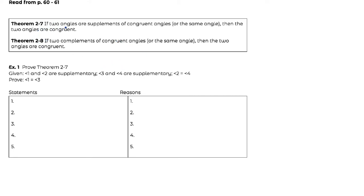Theorem 2-7 says if two angles are supplements of congruent angles or the same angle, then the two angles are congruent. So basically what that's saying is, let's just do this here, angles 1 and 2, and they are supplements of each other because they lie, of course my line doesn't look straight, but 1 and 2 lie on the same line, so we know that angle 1 and angle 2 add up to 180, and by the definition of supplemental angles, two angles that add up to 180 are supplemental.